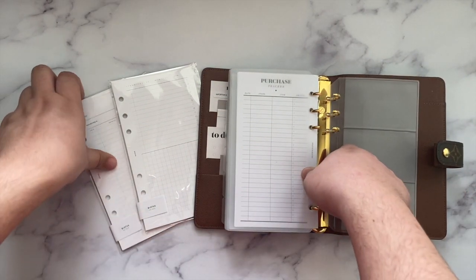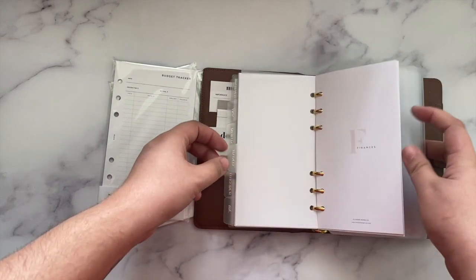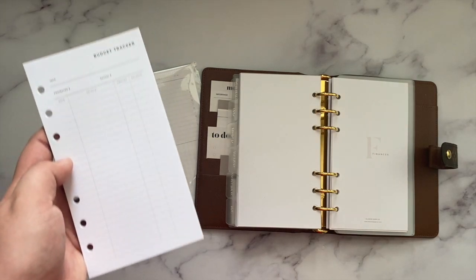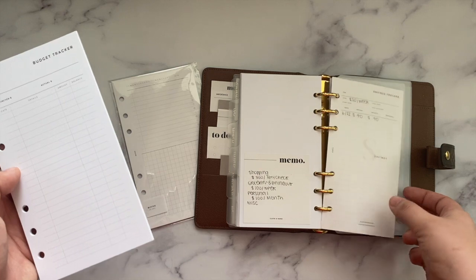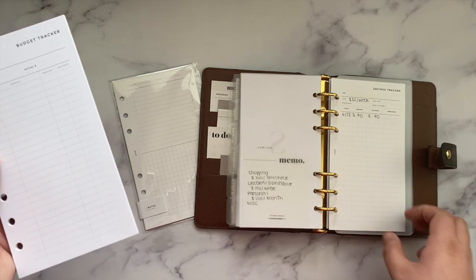And then we're going to take the budget trackers, and I'm just going to close this. And then we're going to start from the beginning of the finance section. And so my goal for these is to use these in my cash system. So under each category, I have my savings tracker under the savings cover page from Element Paper Co. This one is from Infinite Lotus, and I'll leave this link down below.